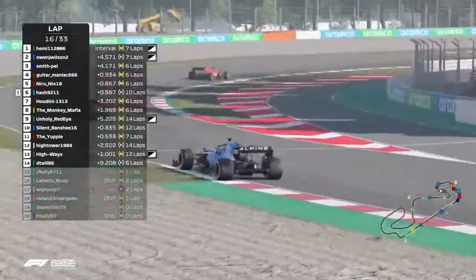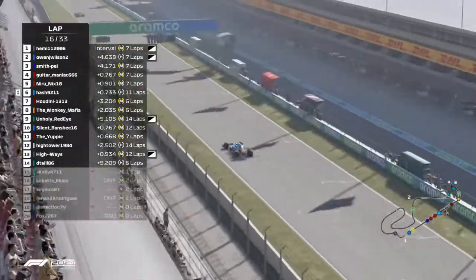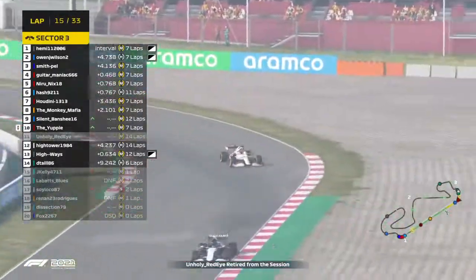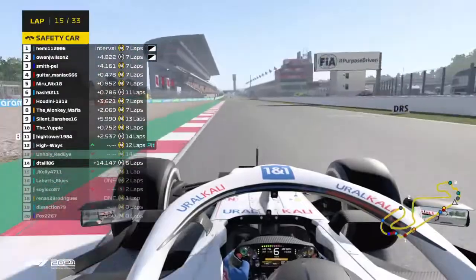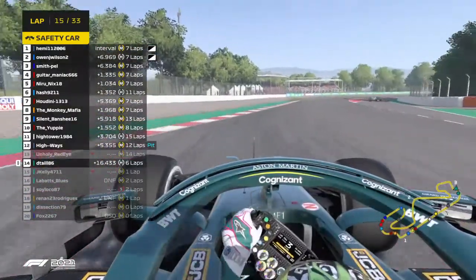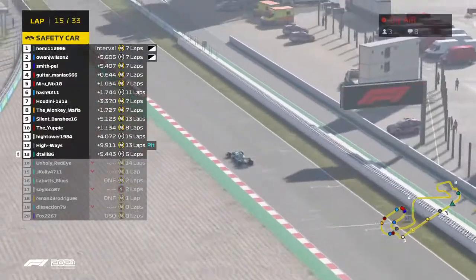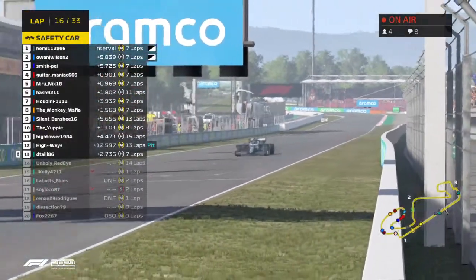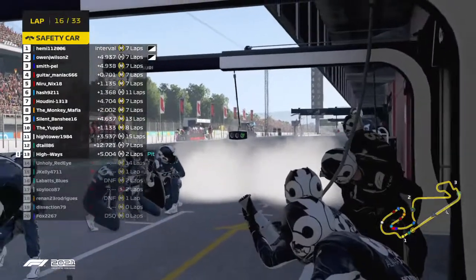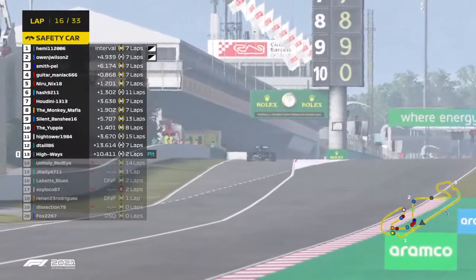As they get onto the long pit straight here in front of the grandstands as those rear wings open, and they fly down into turn. Oh no, Unholy Red Eye. We have a safety car. Oh no, Unholy Red Eye lost it around the final turn out of the chicane and hit the wall. That'll do it for one of the Aston Martin cars. Highways in the pit for some used hards, so maybe he'll be looking to push those to the end.